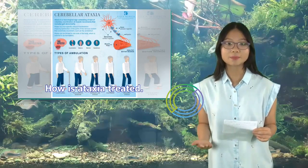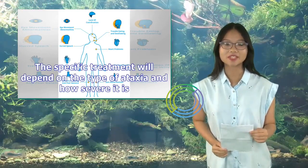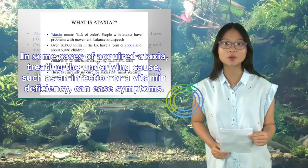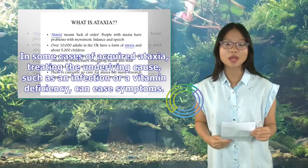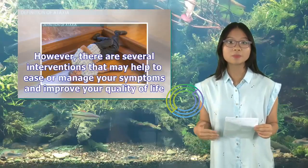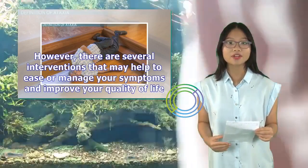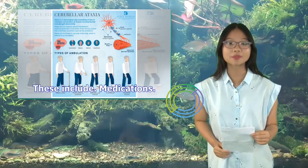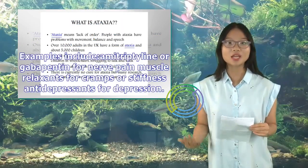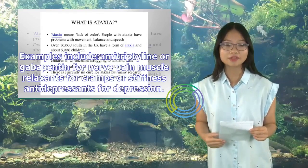How is ataxia treated? The specific treatment will depend on the type of ataxia and how severe it is. In some cases of acquired ataxia, treating the underlying cause, such as an infection or a vitamin deficiency, can ease symptoms. There's no cure for many kinds of ataxia. However, there are several interventions that may help to ease or manage your symptoms and improve your quality of life. These include medications. Some medications can help treat the symptoms that occur with ataxia. Examples include amitriptyline or gabapentin for nerve pain, muscle relaxants for cramps or stiffness, and antidepressants for depression.